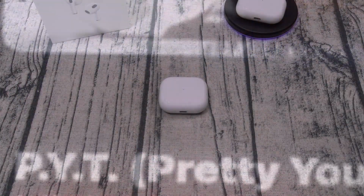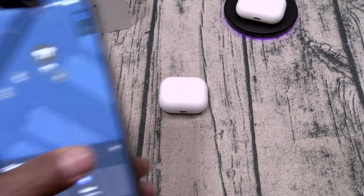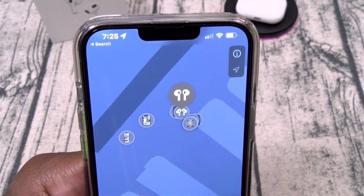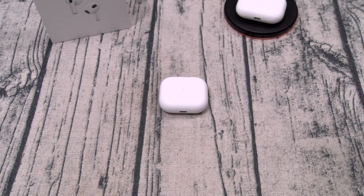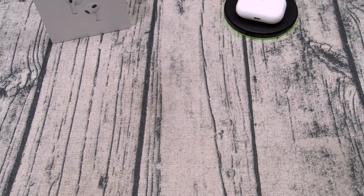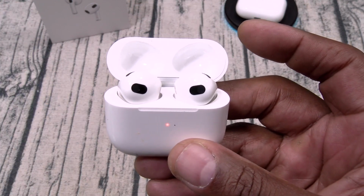All right, so now let's try to locate the earbuds using the Find My app. Now say you lose them, open up Find My. It's going to show you your address, the location of them, and let's hit play sound. Okay, I'll open this up so y'all can hear it better. It's playing the sound. This way you can find your earbuds.